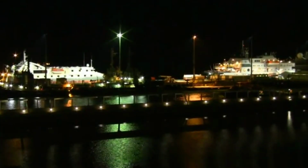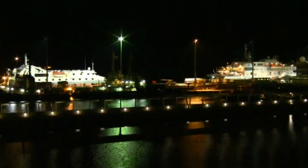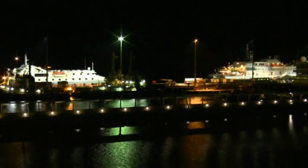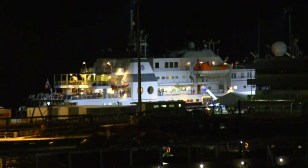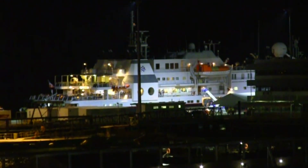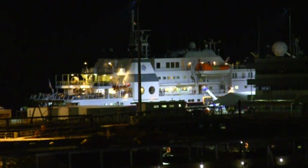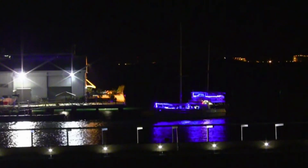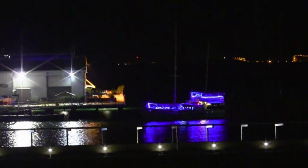Right at the end of the restaurant precinct, we can see that a couple of cruise ships have just come in, and they tell me it's for the rich, something like $2,000 or $3,000 per night. They're doing the west coast from Perth right up to Darwin. And that's the Jewel coming back after their 3-hour adventure of dinner cruise.